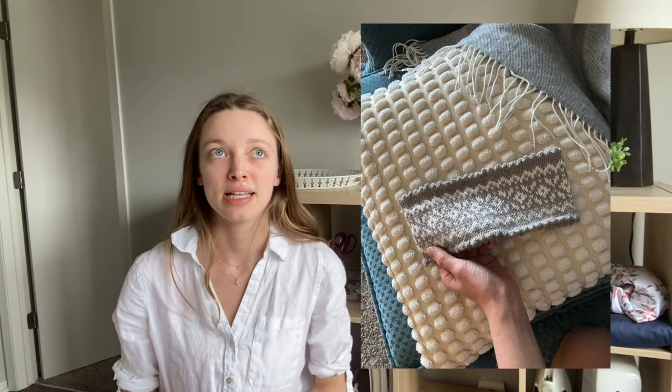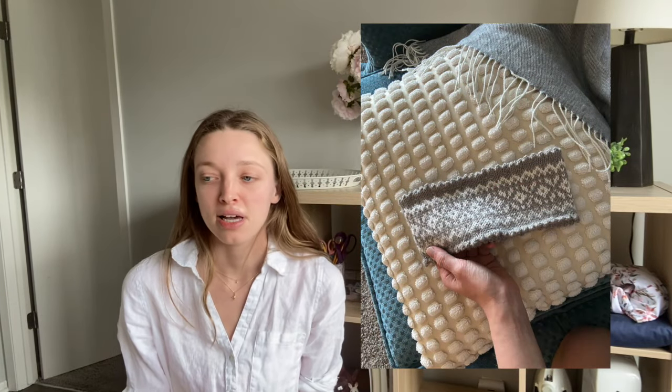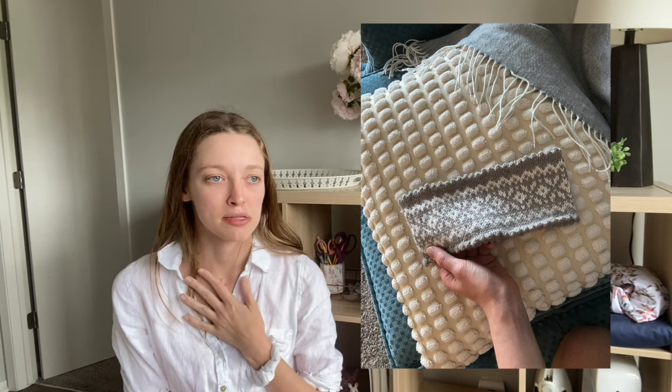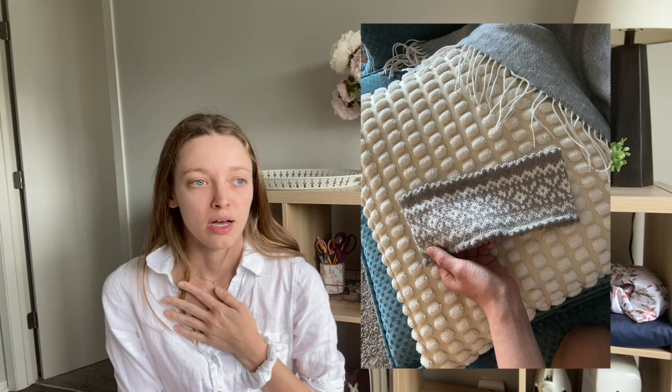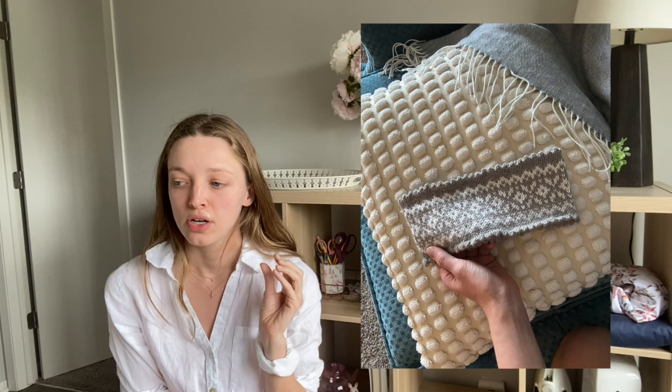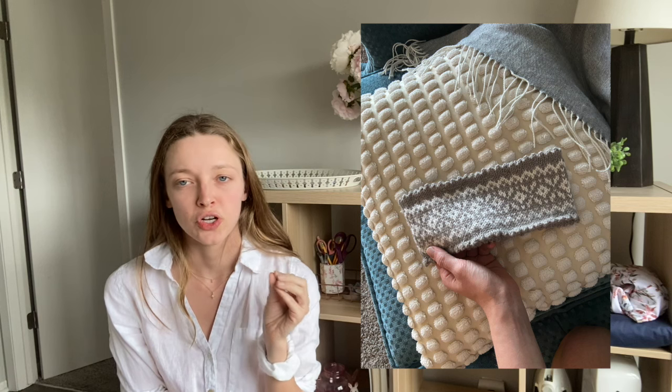I have 2 more finished objects that I don't have here with me. One of them is the Winter Stars headband that I made as a gift for the scholar coach who worked in my classroom this year. And I made that in the Sirdar Country Classic in the gray and white colorways, with the gray as the background and the white as the motif.